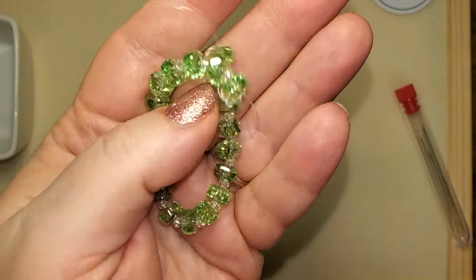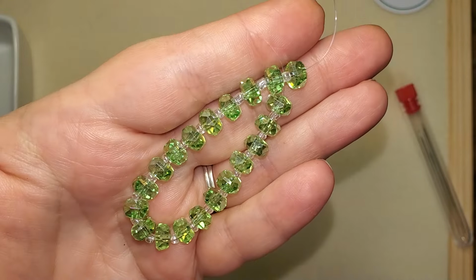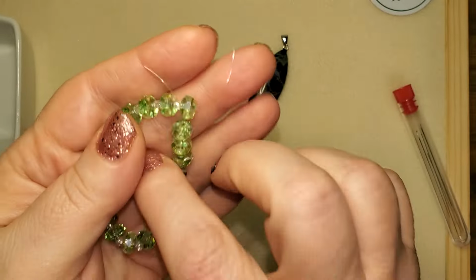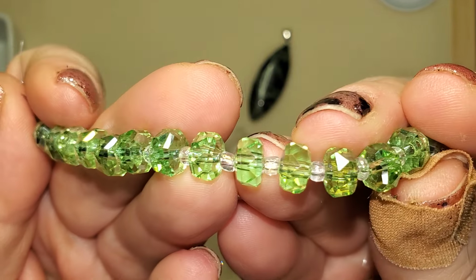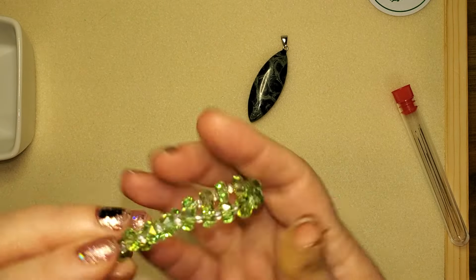But not to be outdone by the infamous crystal discs. Homestrung Jewelry has the most amazing crystal discs. They are absolutely, positively comparable to Swarovski. They're amazing. And this color is just, oh, please focus. Look how amazing that is. Oh, my heart.